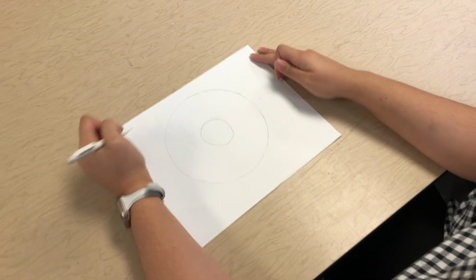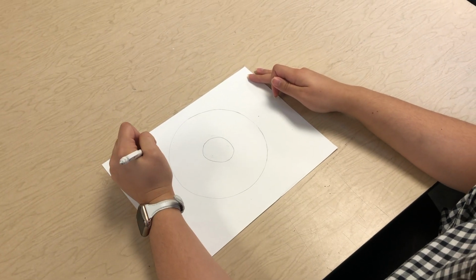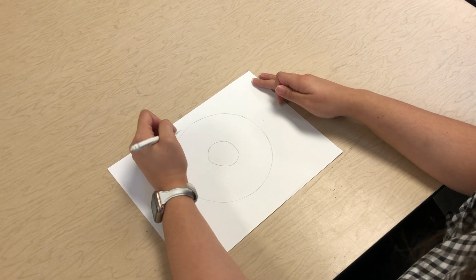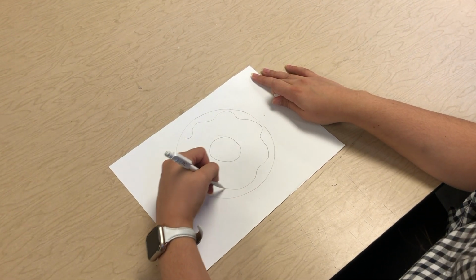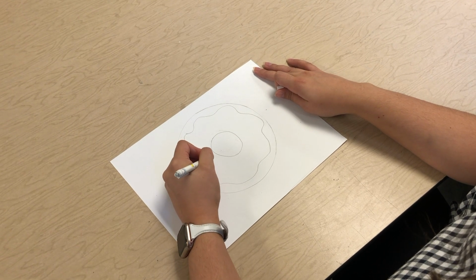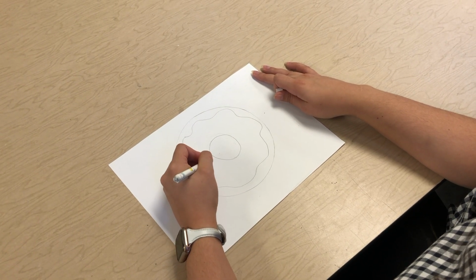My favorite kind of donut is a frosted one. So I'm gonna go ahead and decorate the front so it looks really fun and matches what I like to eat. And then I'm gonna repeat that same squiggly shape on the bottom.